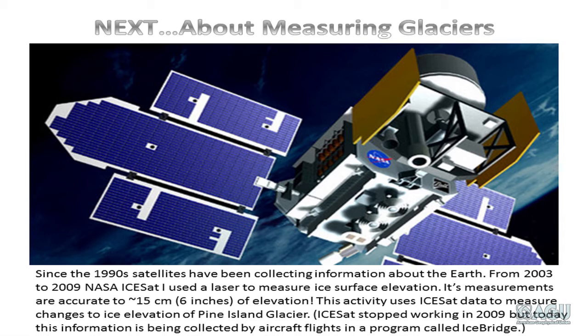So we have our ICESat satellite, and it operated from 2003 to 2009. Actually, NASA's in the process of developing ICESat-2 right now. Their funding didn't come through so that there was a seamless transition, but they have actually filled the gap with an air flight program, which is called IceBridge, which we're a part of with NASA.